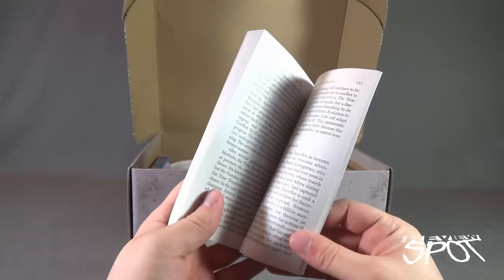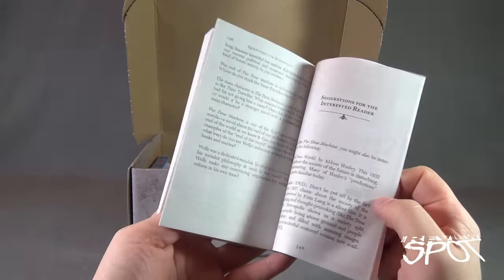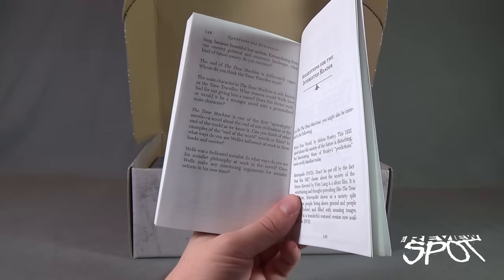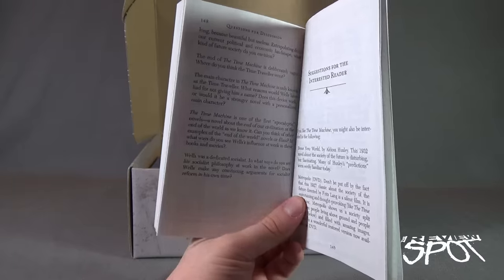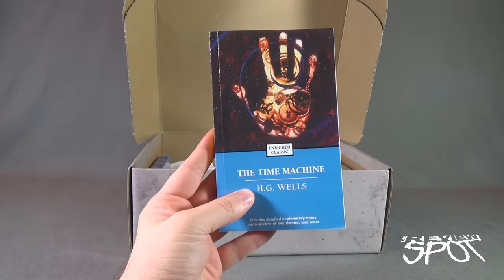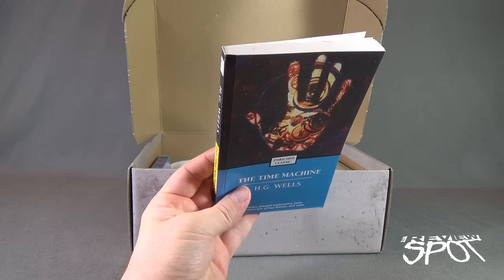It's not that long of a read. Let's see how many pages we have in here. Let's see, 148. Well, technically, the 148 are questions for discussion. But it's not a very long read at all. That's good. I love the original Time Machine. I also thought the remake was pretty decent as well.